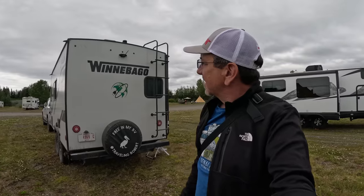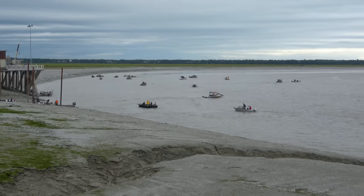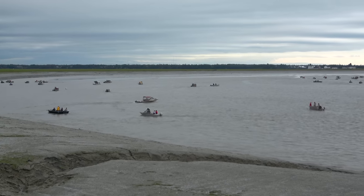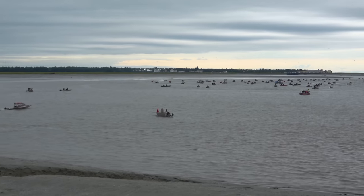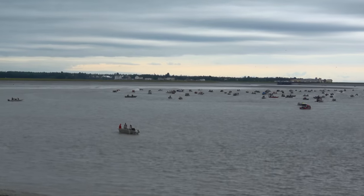This place, they just opened up, by the way. They just bought it and they bought this area and I think they're still trying to figure out how to make it an RV park. Here we've got everybody fishing. Look at that.